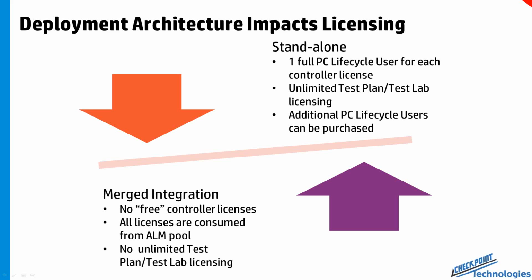And from that point on, you no longer have the unlimited test plan, test lab licensing. So if I go into ALM, any person that goes in is going to consume a license just like anyone who is going into traditional ALM.